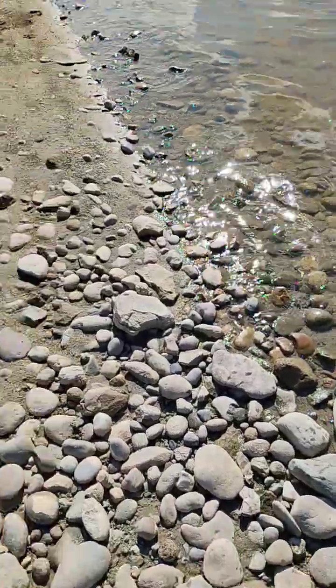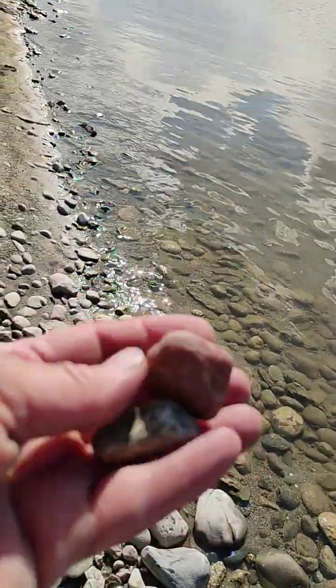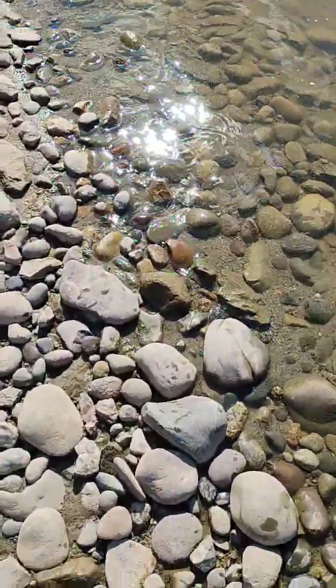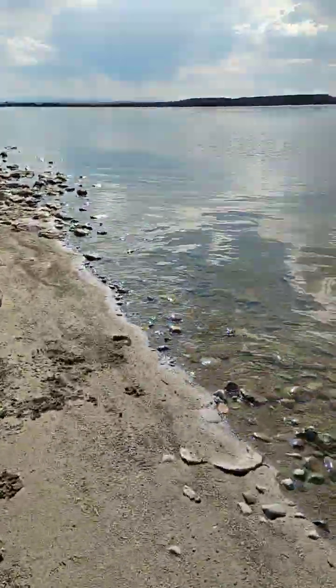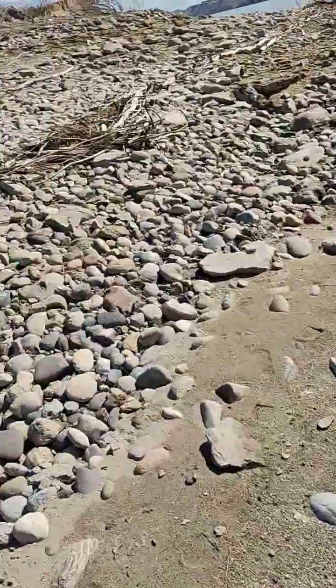Okay, look at these two really cool pieces of rocks I found. Nice. And driftwood. Oh, there's driftwood up here. Make all kinds of stuff with this stuff.